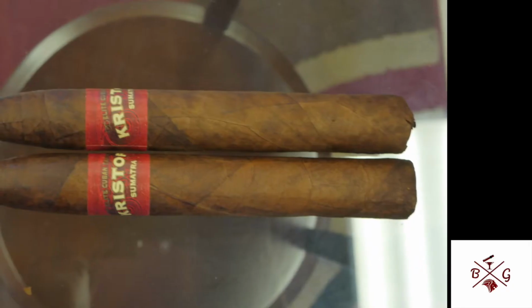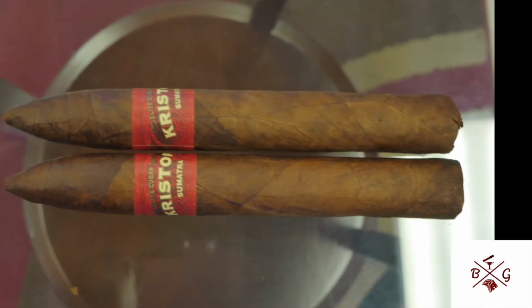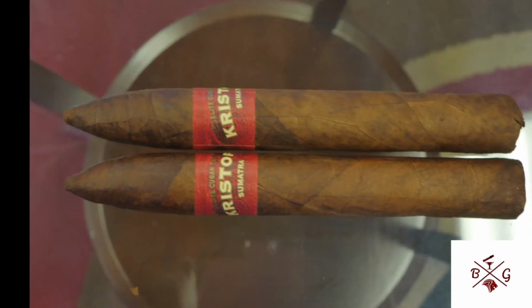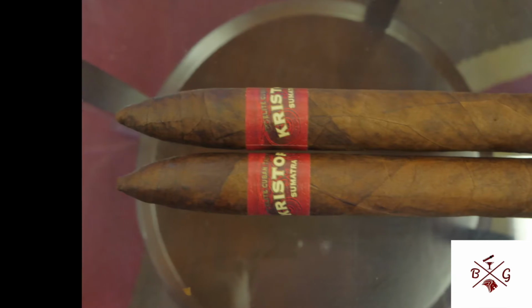And today, Miguel, we're going to be taking a look at the Kristoff Sumatra Torpedo. Nice. It comes in at a little over 6 inches by 52 ring gauge at its widest point. It has an Ecuadorian Sumatra wrapper. It's almost a reddish brown color if you look at it closely. Really, like dark maroon almost. Yeah, really, really nice looking wrapper.